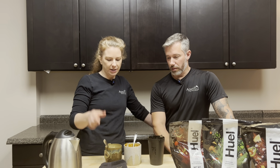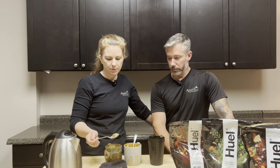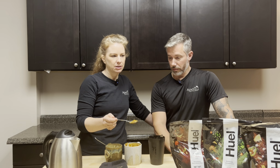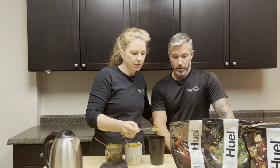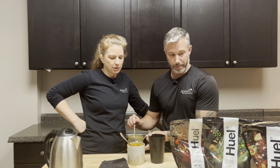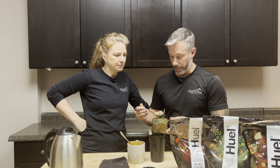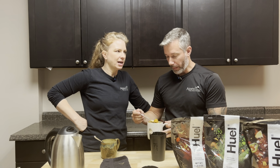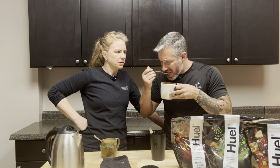Okay, let's do a little final taste test. This is the green curry. The sweet and sour. Of course, everybody's tastes are going to be different. And the Mexican chili. By far the best. I think part of it, too, is what you're expecting. This is the green curry one. It's better than it was the first time. Yeah, I think once it sat a little bit, it got a little bit better, too.